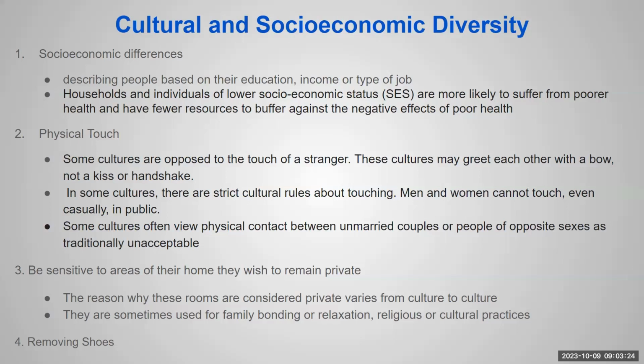And then this one I have at the bottom, it seems simple, but it's removing shoes. In some households, it's customary to remove your shoes at the door. Now, if you're a caregiver walking into someone's house and you see shoes at the door, don't wait to be asked to take your shoes off, but offer: would you like me to take my shoes off?